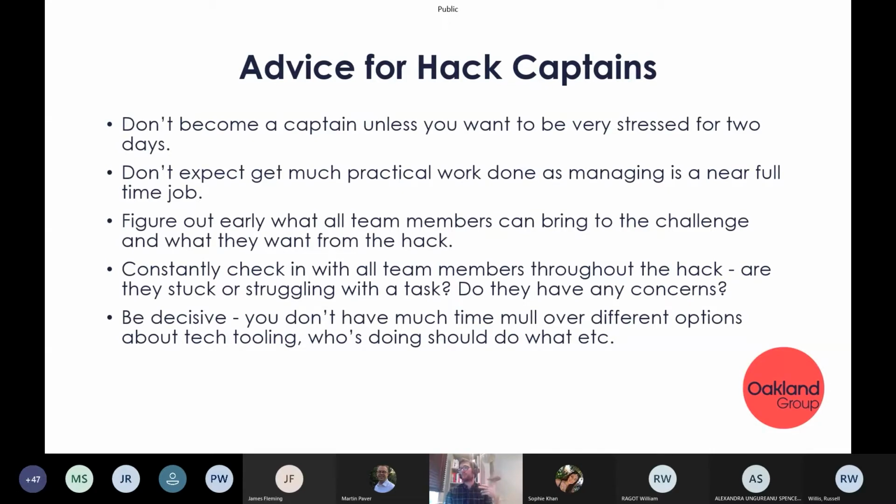I also wanted to talk about being a hack captain. I thought that was quite useful because I don't think it's been mentioned before, and it can be quite a different role than for people who are mainly delivering on the day. I think a captain can be more stressful, especially as you'll be working with a group of people you don't know, and you've only got 2 days to deliver.